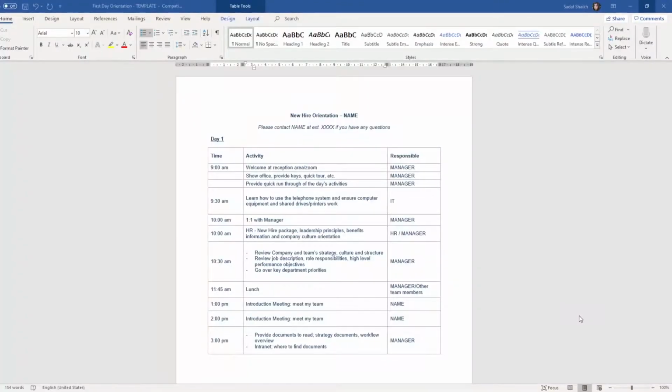Here's an example of the first day schedule that I have used with my clients. Feel free to copy it as you want. I've been using this template for several years now and have adapted it for different companies that I've worked at. So you'll see it's a simple Word document, and you'll see on the top that I have the name here for putting in a buddy, which I'm going to talk about in tip 2, so stay tuned. And then you'll see that I have pretty much every single minute of their day, that first day, accounted for, and the person who is responsible for that step. You can basically structure this in any way that you want.